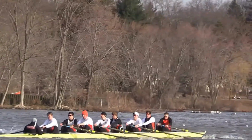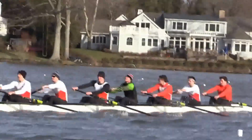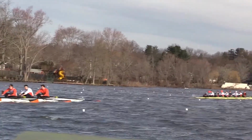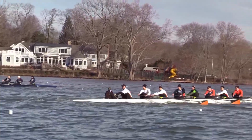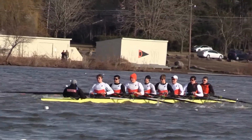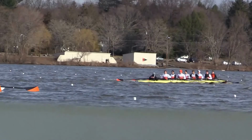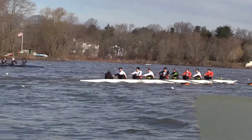All right. Seems as though Princeton's 4V is moving ever so slightly up on Georgetown's 3V. Meanwhile, Princeton's 3V is cruising, seemingly. They are about to enter the 500 to go. Princeton's 5V is dropping behind, and here we go. Last 500 meters for Princeton. Princeton's 4V moving nicely. Georgetown's 3V is pulling away from them. 500 to go.